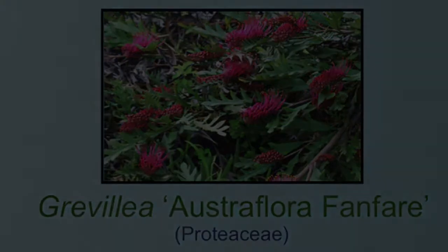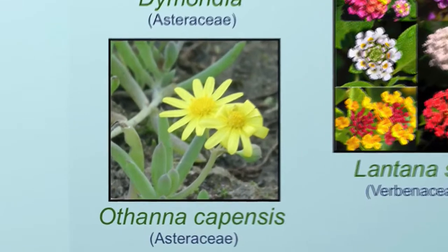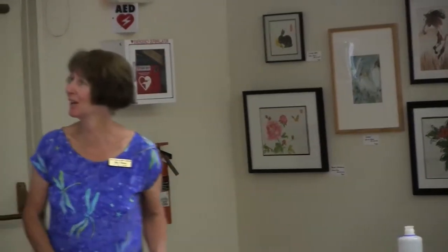Are you familiar with this one? You'll see it about the garden here quite a bit. Bothana capensis. Capensis means it's from South Africa. It's a succulent. I have a very good friend who gave me some once. It grows fast. It's just the easiest little ground cover. If you want to try it, let me know. It's a very nice little ground cover.